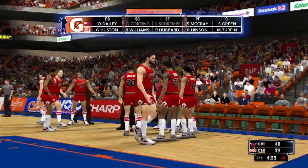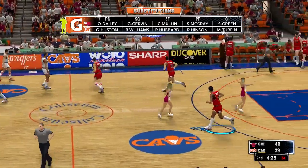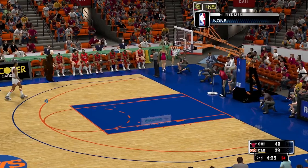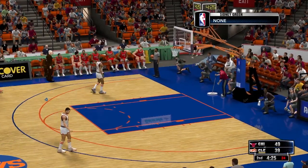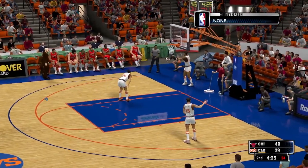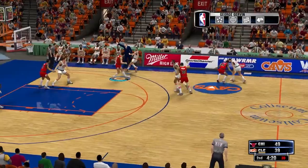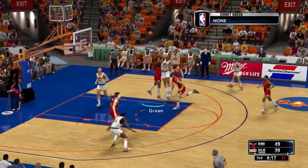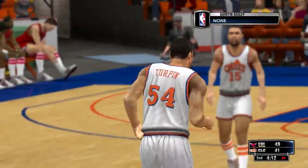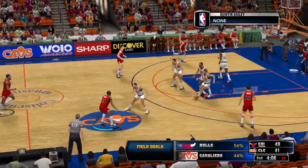Some changes for Chicago. Mullen comes in for Shrimp, and Gervin subbed in for Dave Corzine. The Cavaliers trail by 10. Number 32. Second chance effort. He lays it in. Well done finishing that one off. For Chicago, they've gone 7 of 13 from the field since the start of the second.